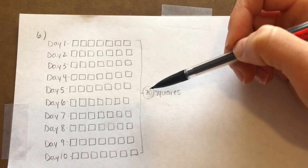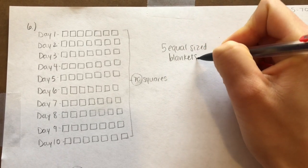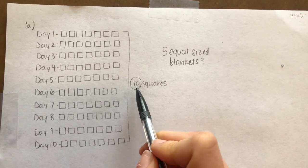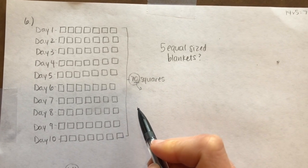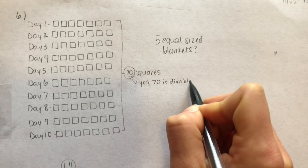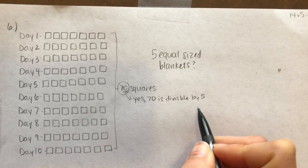And they want to know, can she make 5 equal-sized blankets? Basically, is this divisible by 5? Can we split all of these 70 tiles into 5 groups? Well, you can look at the number 70, and it ends with a 0. We learned that any number that ends with a 0 or 5 is divisible by 5. So, yes, 70 is divisible by 5.